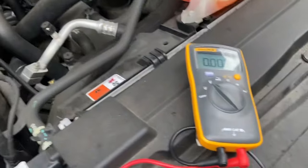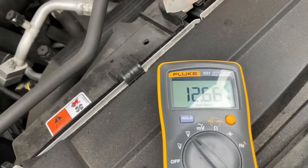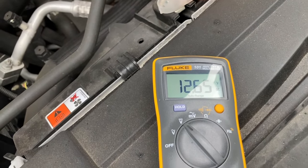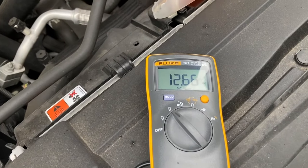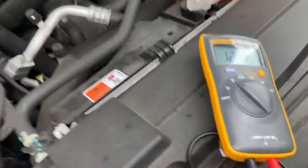All right, so I got the Fluke out here. I got the positive in there, and here's my negative. I'm looking for 12.6. Not bad. I think that's okay, and that's after I just ran this thing, freaking out that it's got no battery or no charging system. I'd like to see like 12.9, 12.8. I think that's a healthier battery, but I think this battery is a couple years old anyway. Let me get the truck started, and let's see what it's reading for voltage.